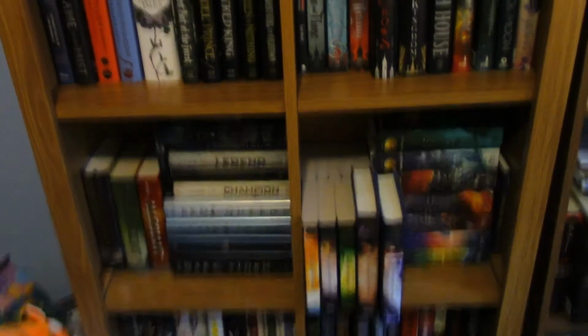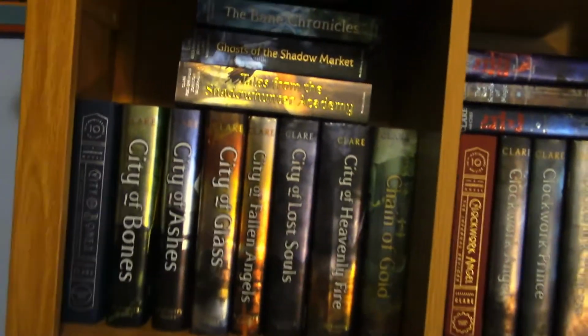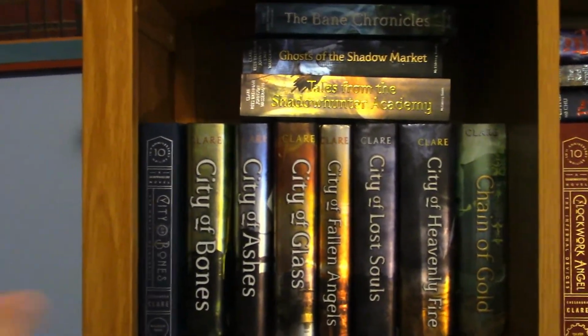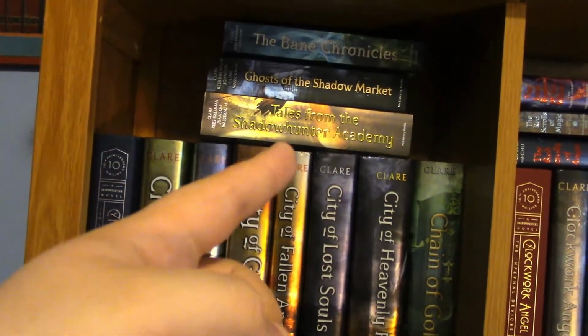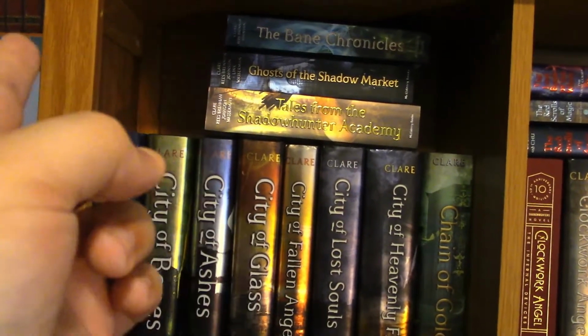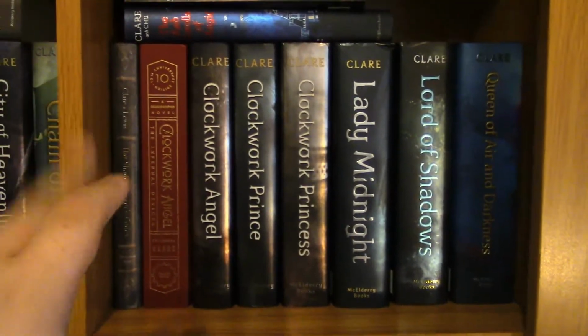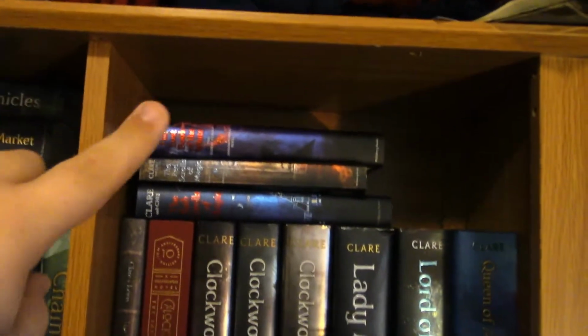I'm exhausted already. Alright, so this is actually my favorite bookcase because I got this one as a birthday present from my mom because my mom's amazing. Okay, so Shadowhunter stuff. We all know these books. Mortal Instruments, Last Hours, Tales of the Shadowhunter Academy, Ghosts of the Shadow Market, Bane Chronicles, Infernal Devices, Shadowhunter Codex, Dark Artifices, and Eldest Curses, right up there.